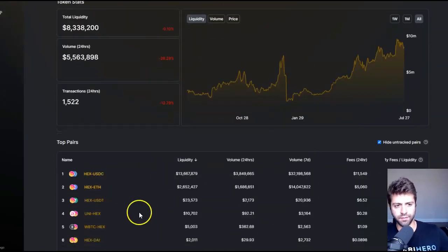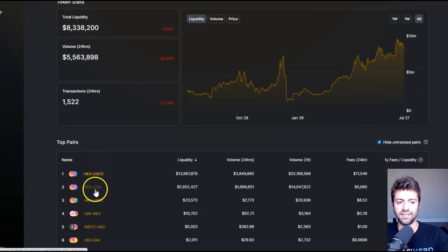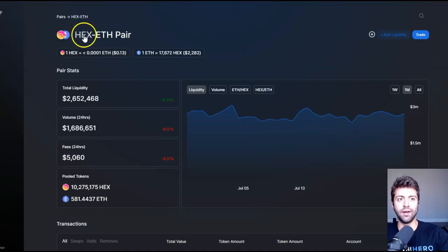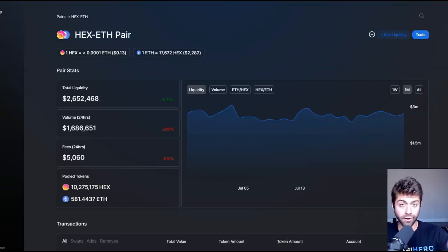So let's do V2. Again, the top liquidity pairings for HEX are HEX USDC and HEX ETH, right? These are what mostly people trade in, okay? So let's look at the HEX USDC pair. We could see there's still 53 million 127,000 HEX on V2 in the USDC pool. Now on the ETH pool, on the other hand, we've got 10,275,000 HEX. So that gives us about 63 million total so far.